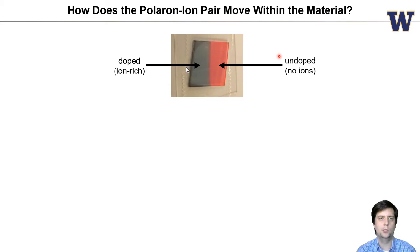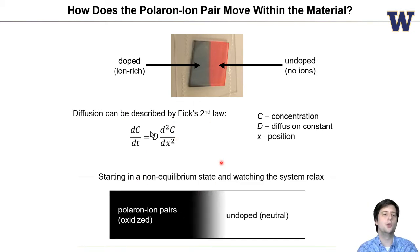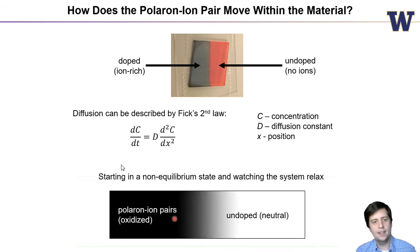And so to investigate first how this polaron-ion pair moves within the material, we do what we thought was a really simple experiment. So we electrochemically doped one side of the sample, so there's ions or polaron-ion pairs on the left, and no ions on the right. And then what we wanted to do is watch this interface between an ion-rich and an ion-poor region relax to equilibrium. And so what we expected to happen is that this would follow Fick's second law. And so what we would see, as shown in this little simulation down here, is a blurring out of this interface as ions are moving from left to right, and the absence of ions is moving from right to left.